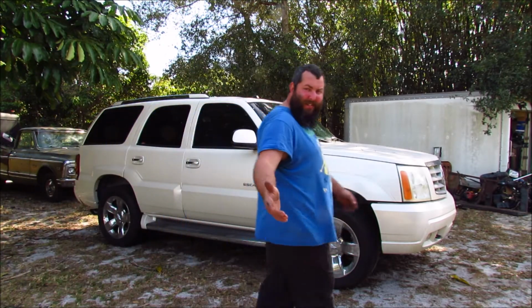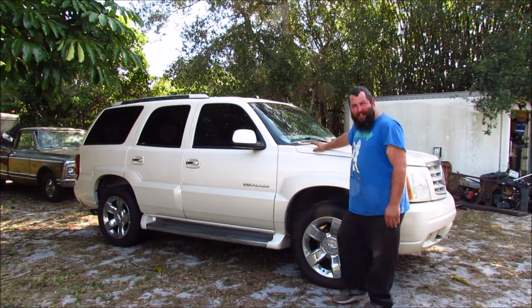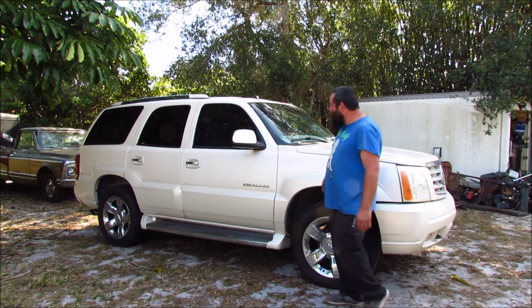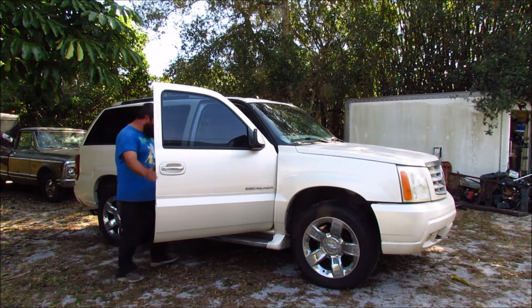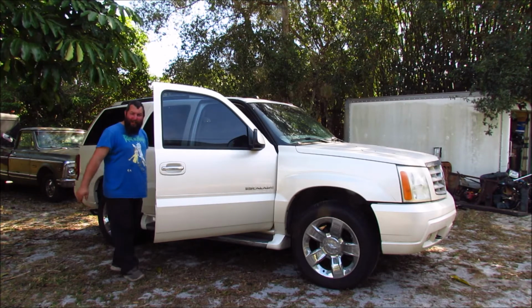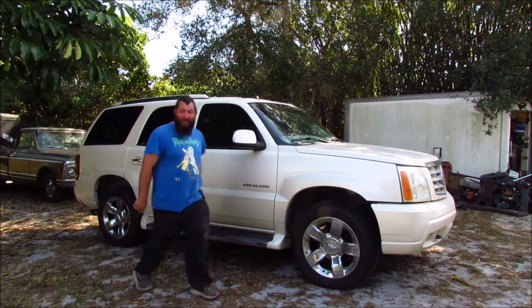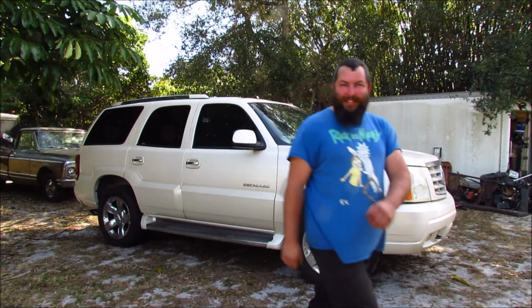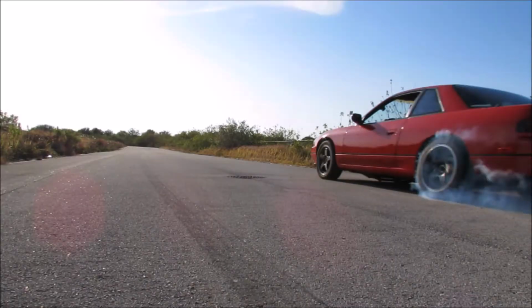Welcome to Leon's Garage Adventures. We're here today with Andrew's new truck, Escalade. Anyways, we're here, and you're there watching us over here. This thing's pretty clean. He only got it for 300 bucks. Can you believe that? Because he shouldn't. It was 800. Haha. Well, that about covers the intro.